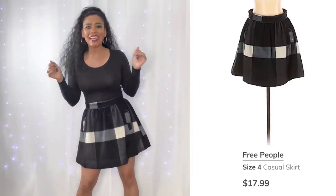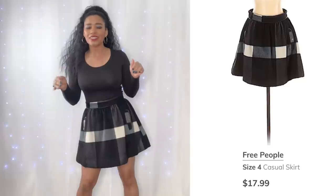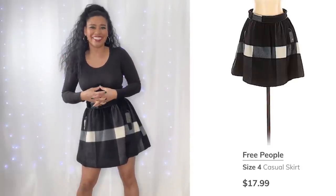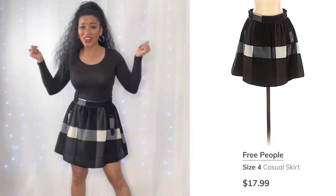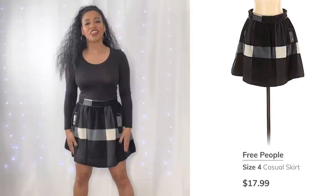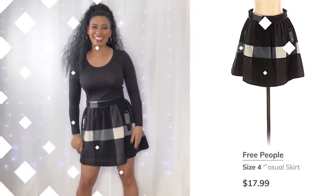I told you, they got it down on the clothes. They just need some work on the shoes. You know, I would be happy to help them. If they want to hire me, I'm definitely for hire. At any rate, yeah, this is such a cute skirt. Definitely keeping it. So let's move on to the next item.